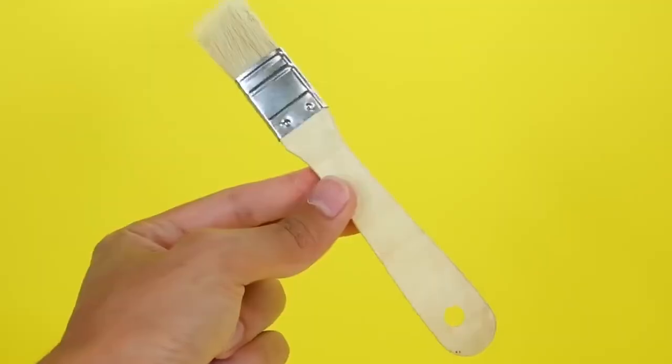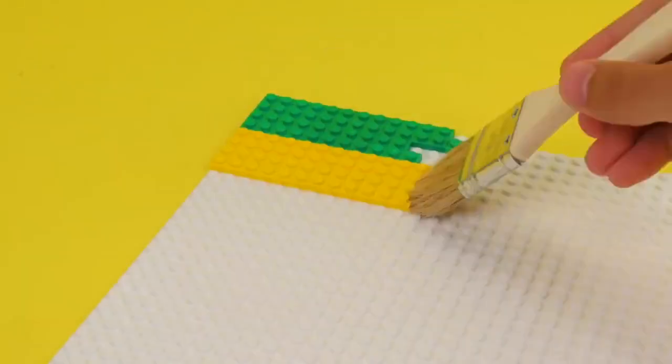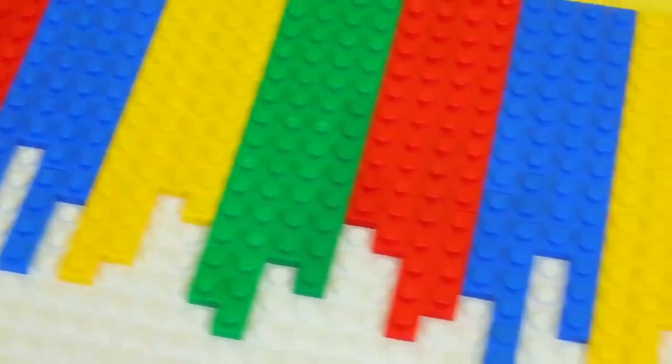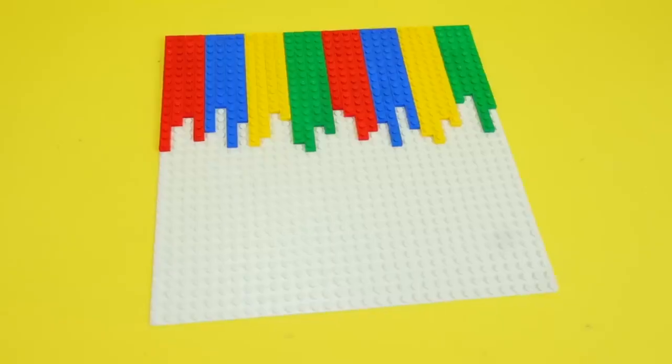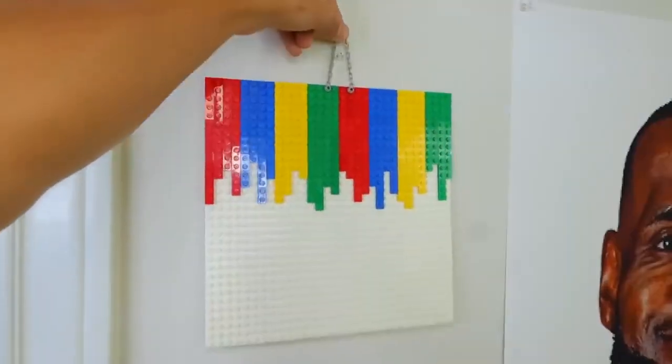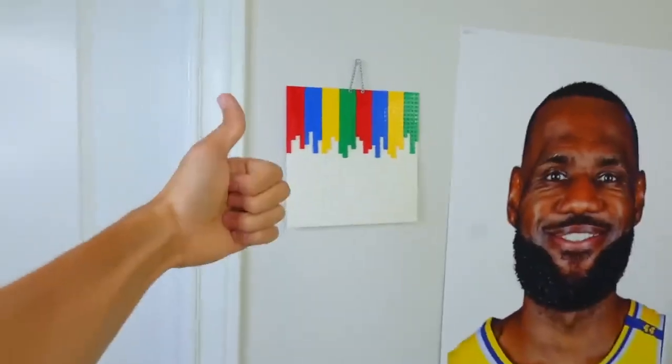For this next interesting build, we're gonna make some custom Lego art. So I went ahead and added different colors of Lego to this base plate in different lengths, which make it look like paint that's dripping down a canvas. And if you ever build something like this, it'll make a great piece of art in your room.